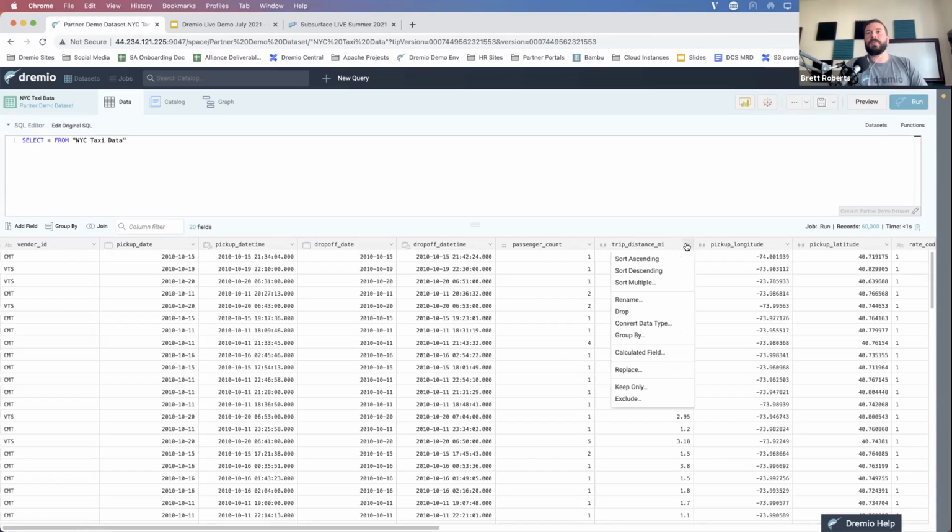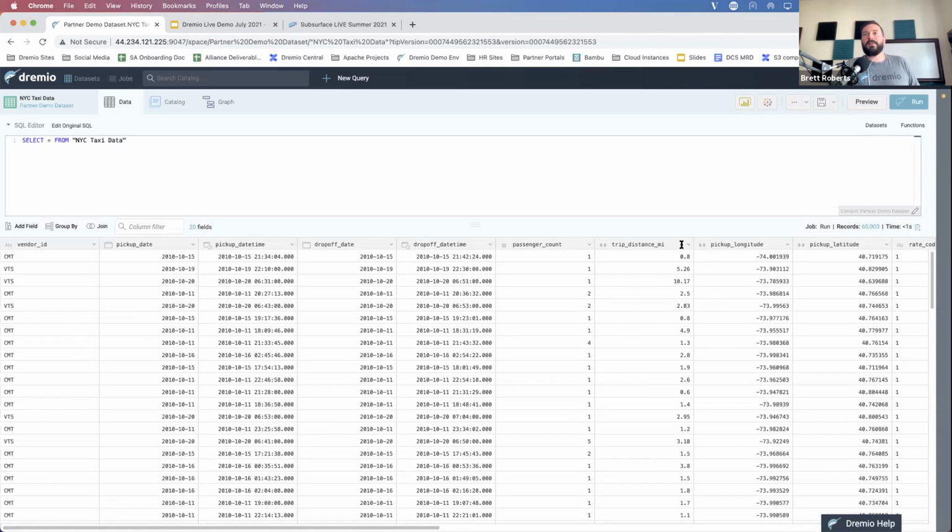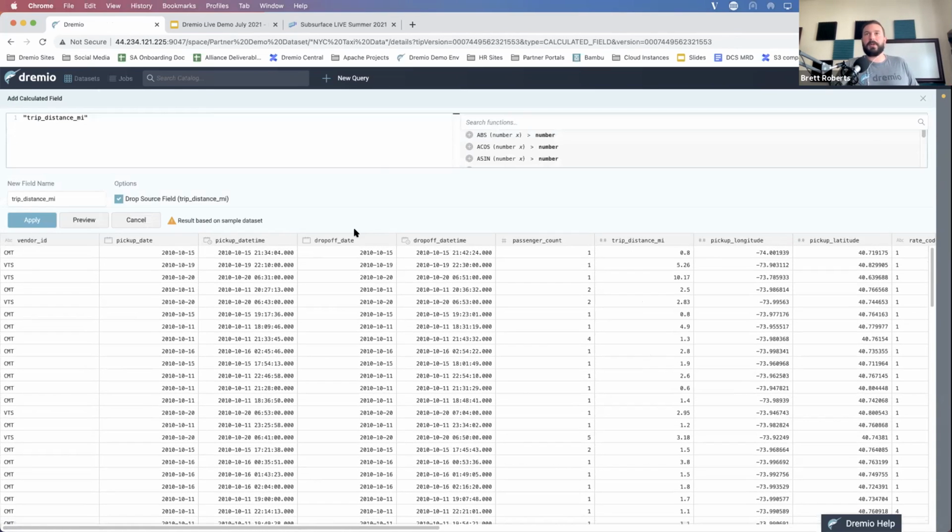So with Dremio, you have the ability to do a couple things, right? As you bring data in, if it's not the right type of field, you can convert the data type. So if something came in as a string and I wanted to turn it into an integer, I could do that. You also have the ability to create a calculated field. So instead of miles, I'm going to multiply that by 1.6. I do want to keep miles. I want miles and kilometers. So I'm going to just create a new field, call that KM, and I'm going to apply that.